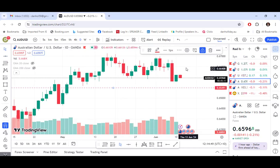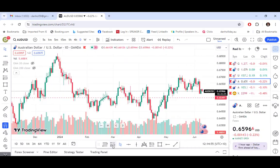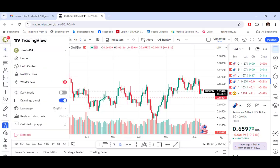Reset means the chart view. Reset means go back to the first one. Go to your profile. Click the profile where D is written, where the 11 notification is. Just click your D, at the top of your profile where D is written in gold, above that line. There is a D. Click that one in.